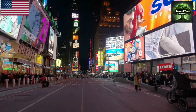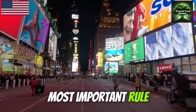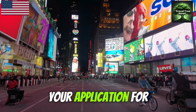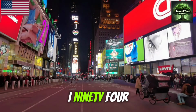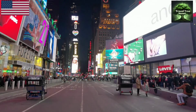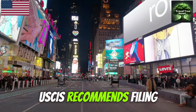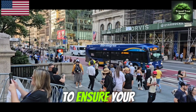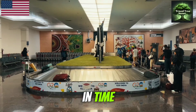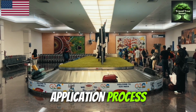Timely filing: this is perhaps the most important rule. You must file your application for an extension before your authorized stay on your Form I-94 expires. U.S. Citizenship and Immigration Services, USCIS, recommends filing at least 45 days before the expiration date to ensure your application is processed in time.